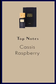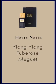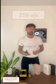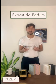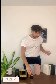Okay, the notes in Luxuria are: in the top we have raspberry and cassis. In the heart of the fragrance we have muguet, tuberose and ylang ylang. And in the base we have vanilla, suede leather, musk and amber. Again, Luxuria is a 25% oil fragrance, which means it's an extrait de parfum, giving you that same 10 to 12 hour longevity. So this fragrance is for all of you people that like something sweet and floral.